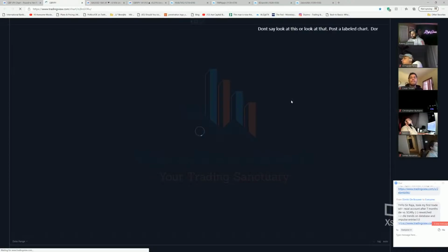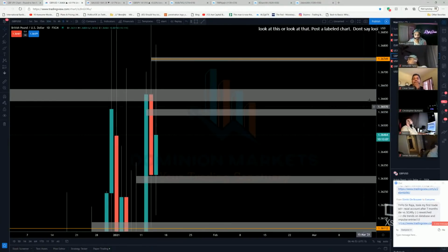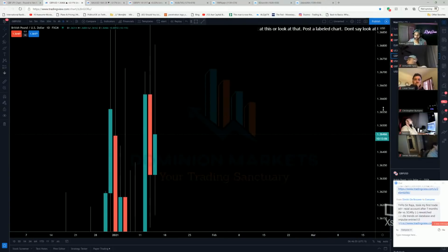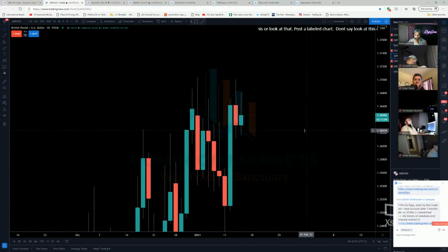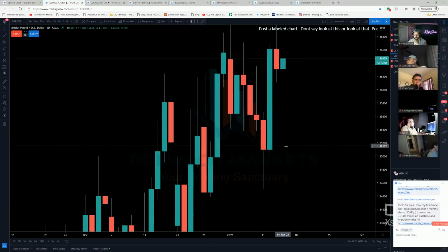So what we're going to do is we will analyze GU over here, and let's take a look at it from a daily perspective first. Let's remove everything, all analysis, and just bare bones, price action. The first thing we see is that there's this heavy resistance up over here, and there's some sort of support down over here, but then there's another stronger support down at 1.35 thousand, right?